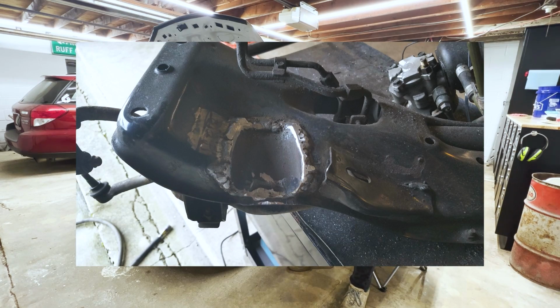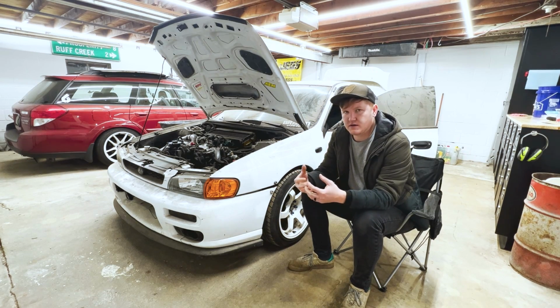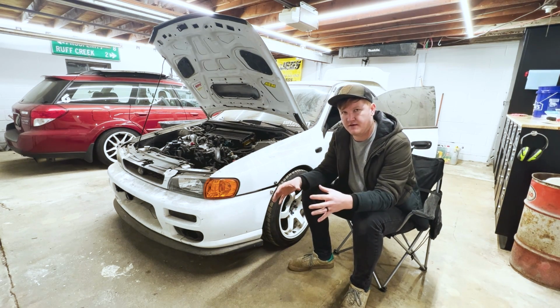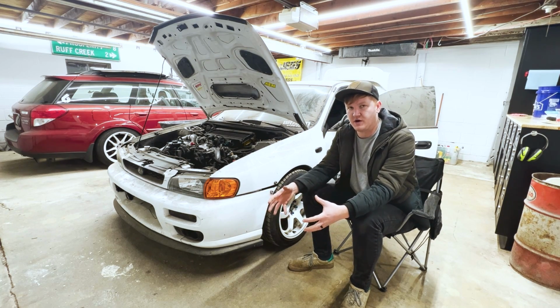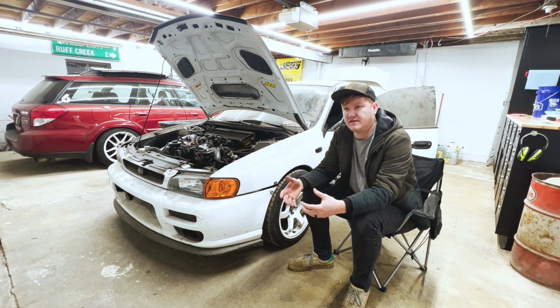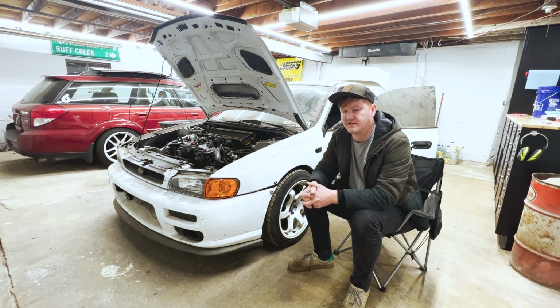I ended up creating problems for myself by doing this. First of all, I wanted to keep the stock engine harness as stock as I could. If you've done this kind of thing before, swapping motors in Subarus, you keep the intake manifold and all of the engine harness with the car, swap the motor, and if you are within the right phase and compatibility with whatever motor you're swapping in, that works. That's a pretty basic explanation of it.